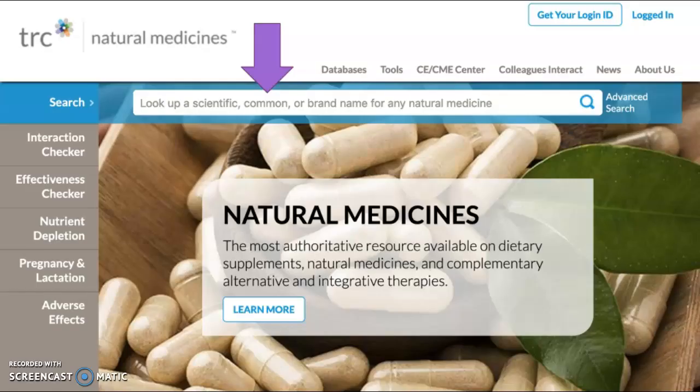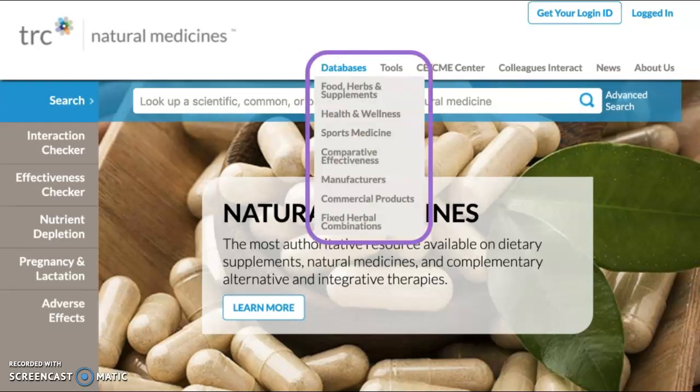Here are some of the main features of the TRC Natural Medicines database. There is a simple keyword search bar, an advanced search function that helps to refine your results. The tabs on top direct you to key features of the entire database.